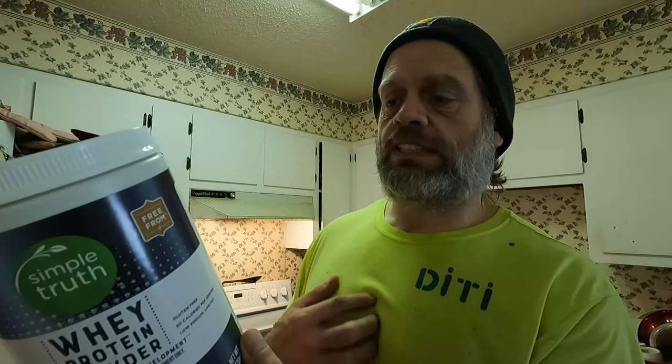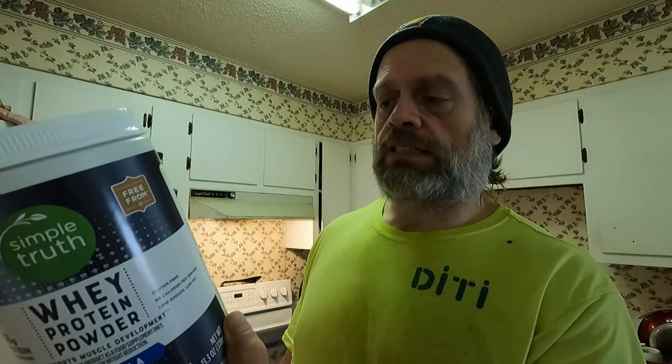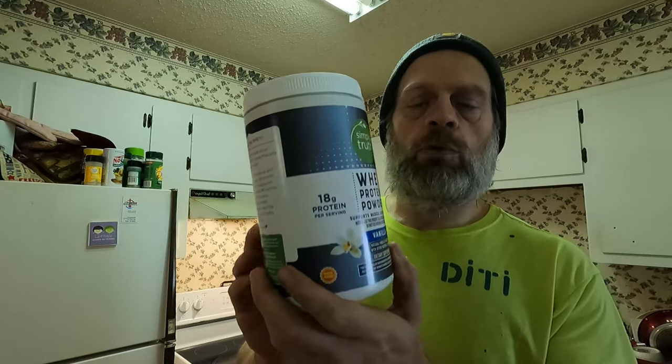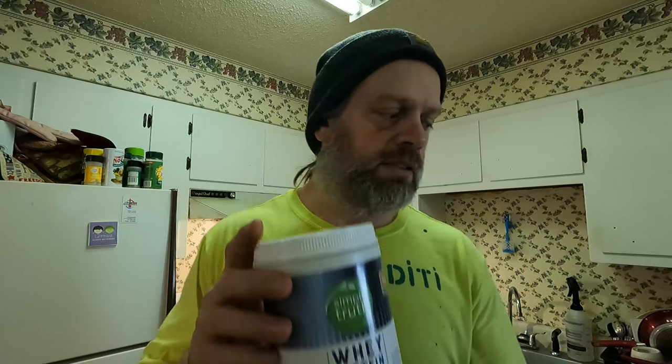This one is 1 scoop, calories 80, total fat 0.5 grams, cholesterol 20, total carbs 2 grams, protein 18 grams, calcium 90, sodium 55, potassium 100, L-glutamine 75 milligrams, which is good, you need some L-glutamine. There's not a whole lot of ingredients in this, but there's more than probably both of these new ones that I bought.